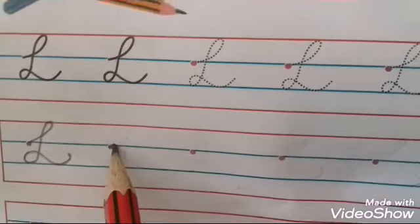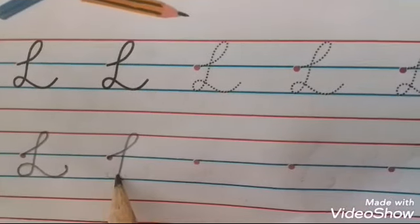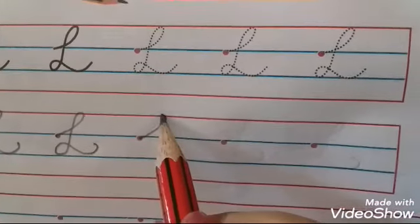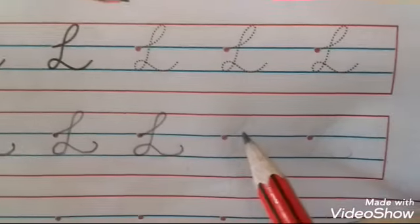On the dot, take it to the first line. A slight turn, bring it to the third line. A turn and a curve. On the dot, take it to the first line. A slight turn and bring it to the third line. A slight turn and a curve on the third line.